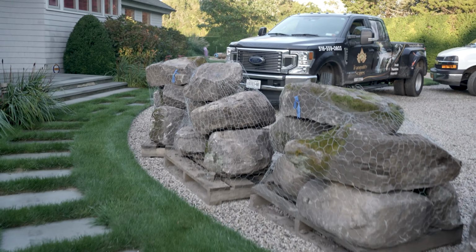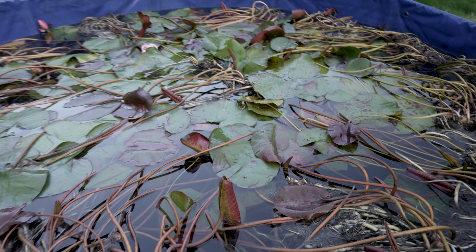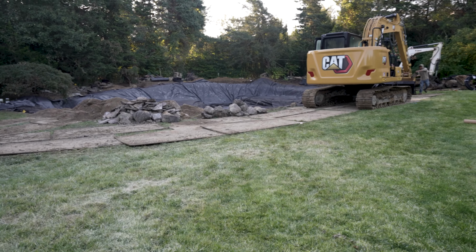There's some of the existing lily pads that were in this existing pond. You can see these lilies have some massive root structure. They've been in this pond for so long. The old pond was so nutrient dense. These lilies completely took over the existing pond. So they culled a lot of this back, and then they're going to be using some of these old lilies to go back into this new pond.